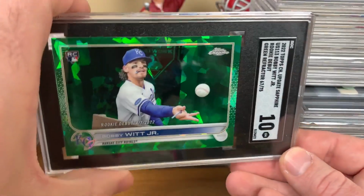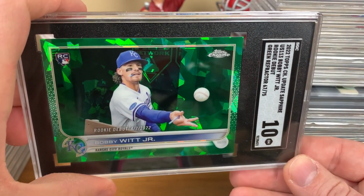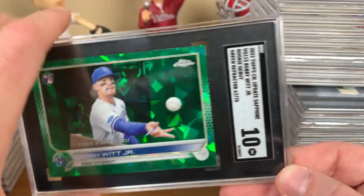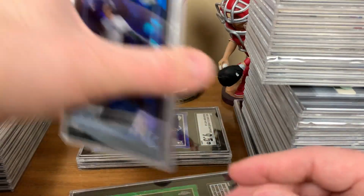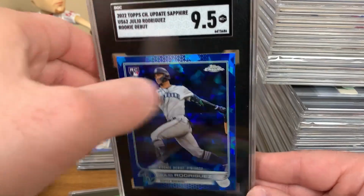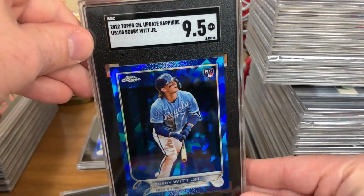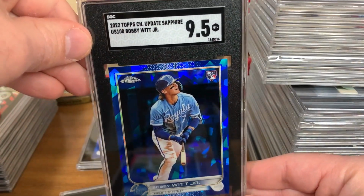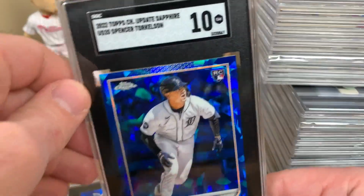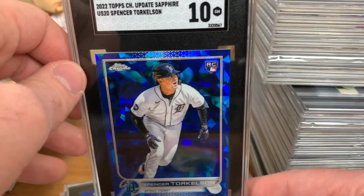And then a couple more prisms. This is the 2022 Topps Chrome Update Sapphire Bobby Witt Jr. rookie debut green refractor, numbered to 75 in a Gem 10. Julio Rodriguez, rookie debut in a 9.5 Mint Plus. Bobby Witt Jr., 9.5 Mint Plus from Sapphire. And then the final card, a Spencer Torkelson, rookie in an SGC 10 Gem Mint.